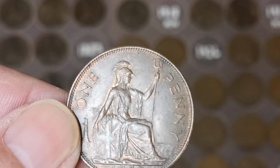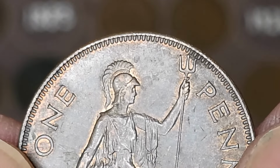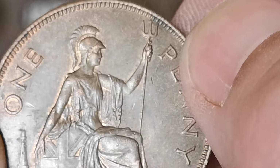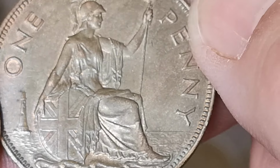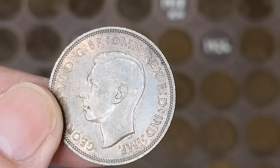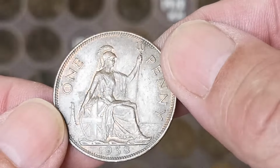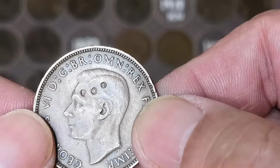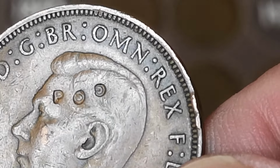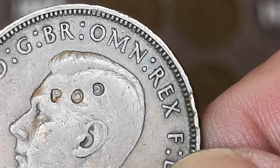1938. Oh, that's not bad for 38. Still got a little bit of lustre around there, look at that. Definitely not been cleaned, you can see with the detail. That's very nice. That's definitely going to be an upgrade for the board, that one. Oh, what's that? Does that say poo?